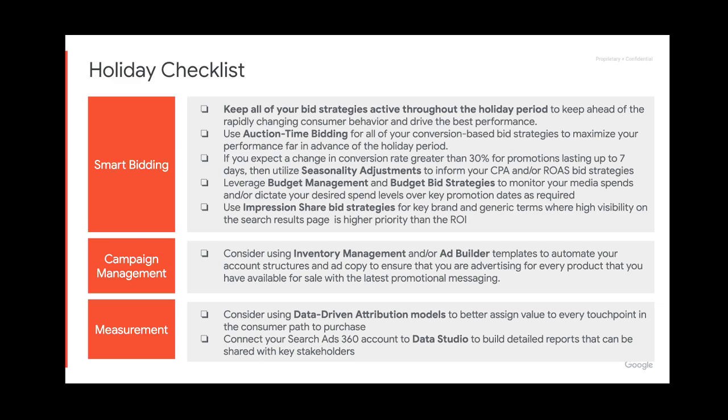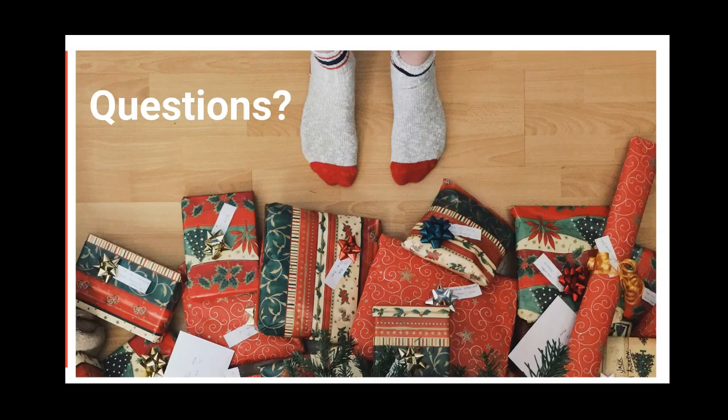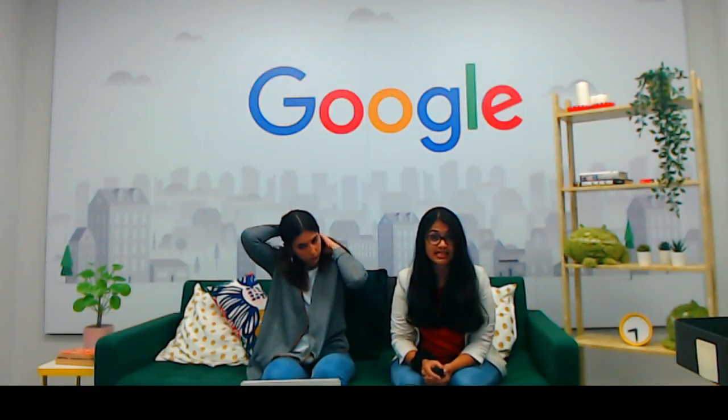Now at this point, we're going to take a few questions that you've sent in either through the comments or through the form. I see two very similar questions over here. The first one is, auction time bidding seems a bit slow to react to changes in performance. How and when to use seasonal adjustments? And a very similar other question is, if you use tCPA strategies, seasonal bidding won't work either if we opt out of auction time bidding, or what do you suggest we do?